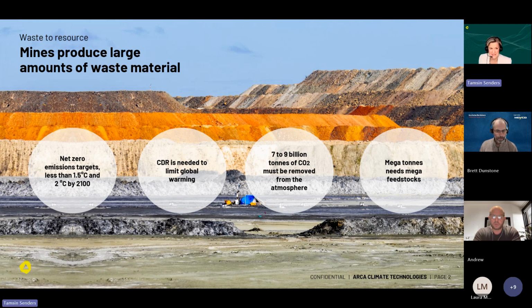But how much do we need to take out? That's always the big question. I went and had a look online, and I found the State of Carbon Dioxide Removal report, which was co-authored by Oxford University in 2024. And they stated there that we need to remove between 7 and 9 billion tonnes of CO2 annually from the atmosphere to be able to meet these goals. Those are pretty lofty goals and mega amounts of CO2 that we need to remove.